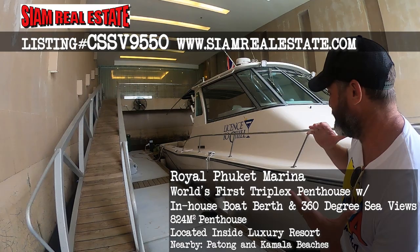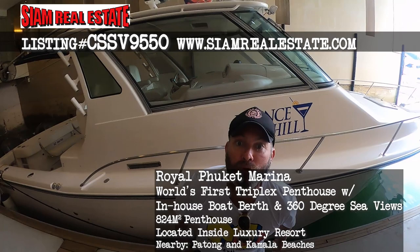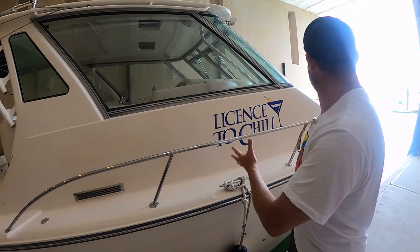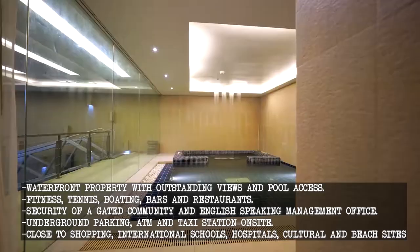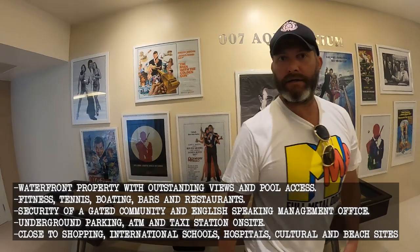License to chill, ladies and gentlemen. License to thrill, license to ill, all of those combined into you being a baller. If you come to Phuket and purchase this house, I tell you what, lifestyles of the rich and famous. One of two houses in the Royal Phuket Marina where you have your own boat bath in the house. You can drive your boat into your house, you walk up the gangplank, you got your pool inside, you got your penthouse up on the top, video games and games galore. This is a place for James Bond, I told you.